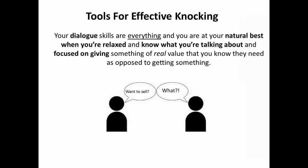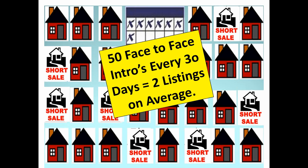So you have to have something to give. If you guys had something real good to give, and you do, I'm just saying go give it. Go give them your great personality and your great words of advice. Go help. They'll take it. They want it. So 50 face-to-face introductions every 30 days, that's good for 2 listings a month. I met 50 people behind their front door that are upside down in their house. I meet them every 30 days face-to-face, and I get 2 listings from that.